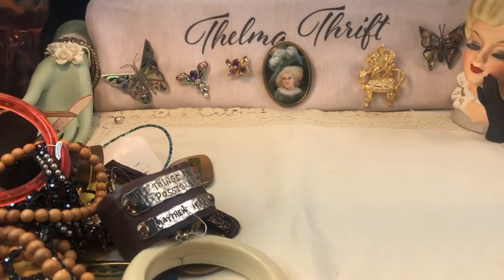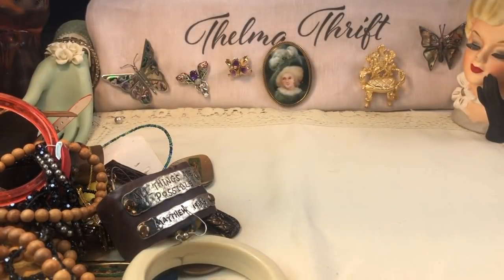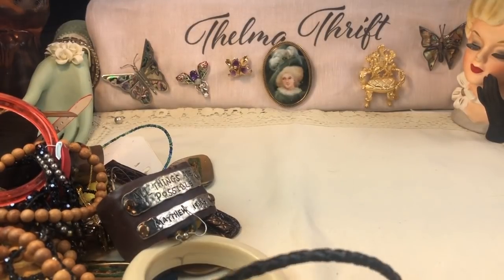I just tested the bolo, and it is definitely sterling. Let me do the tips. Oh, I'm so excited. So excited. Bingo, bingo, bingo. We got sterling in the house.